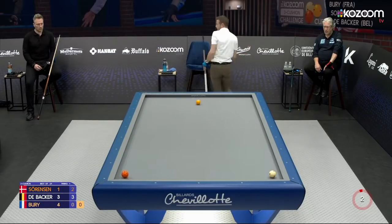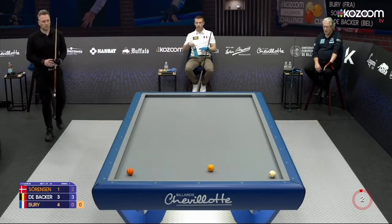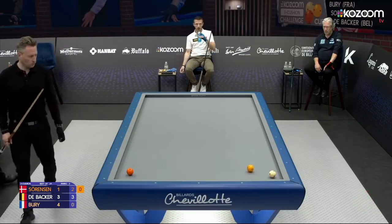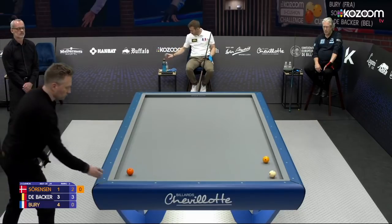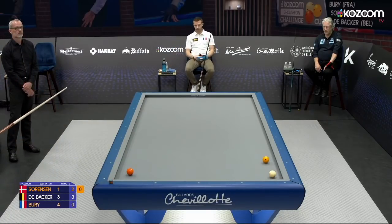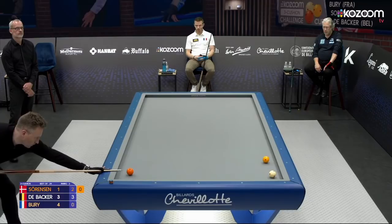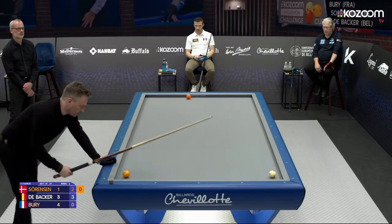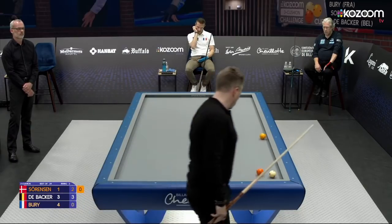Very thin hit here, but he hits it actually too thin. And if the yellow does not stop frozen to the cushion, this might be a good opportunity for Jakob to make some points. White ball is in a perfect position. Only little risk here is that the yellow goes twice across and disturbs the white. He took care of that nicely and played position.